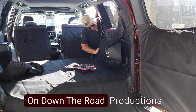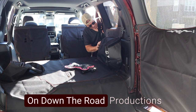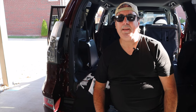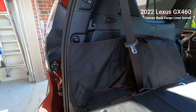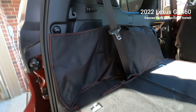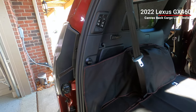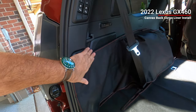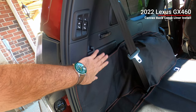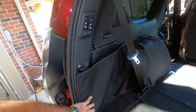It's actually a really good lineup here. Takes a little bit of patience, but let me do that side now. Okay, here's the driver's side cargo protector on, and it covers the whole side here. I think I'll have to work with canvas back to get a new piece cut though, because we have a speaker right here that's kind of blocked, but no big deal.